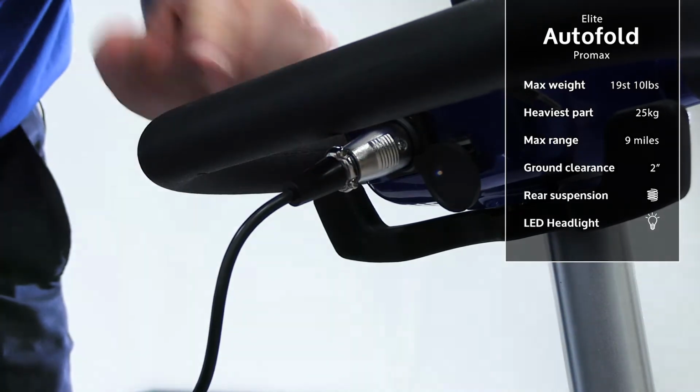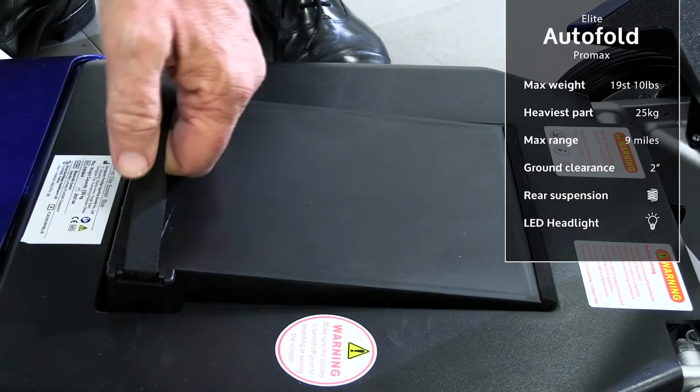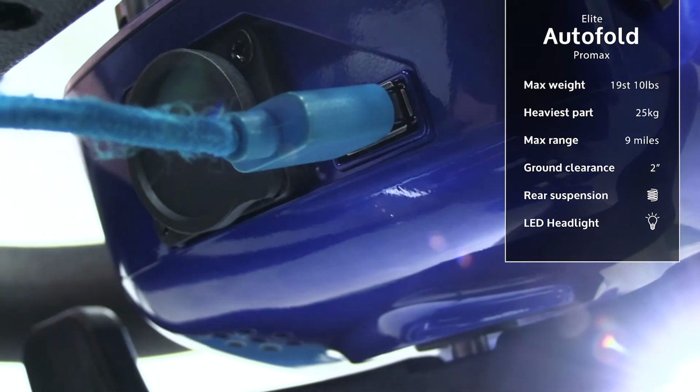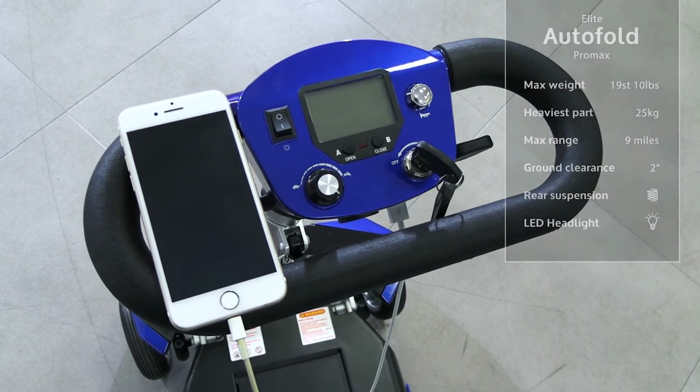A 15-kilometre range gets you to where you need to go, while the 10 amp-hour lithium battery is lighter and longer lasting than a standard scooter battery. And there's even a USB charging point to keep your mobile phone topped up on the go.